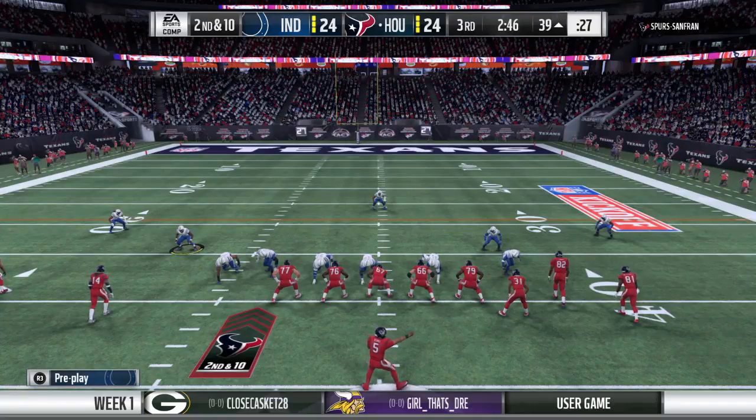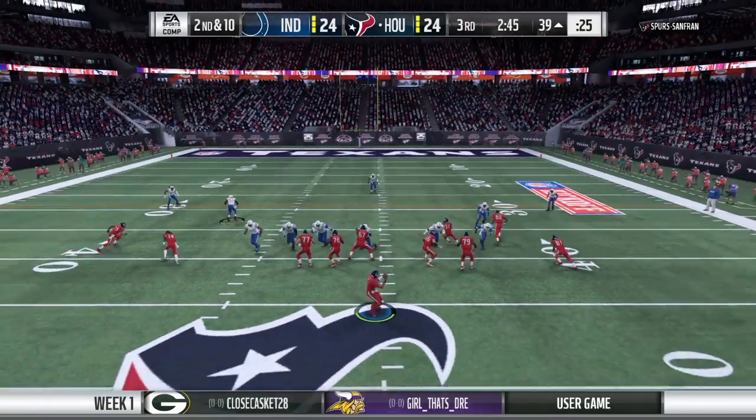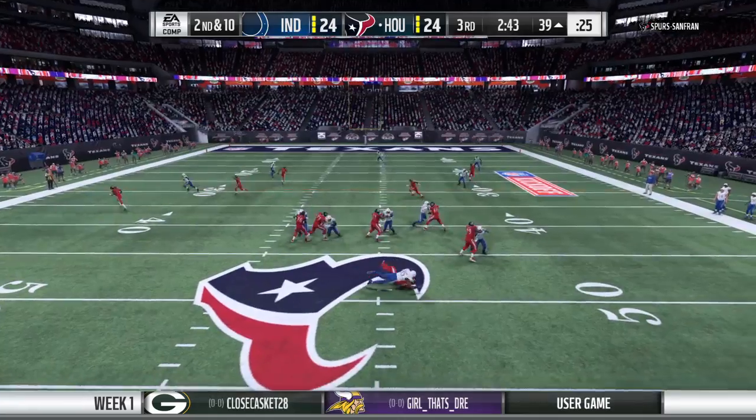Come on, let's go! Flex round! Flex round!